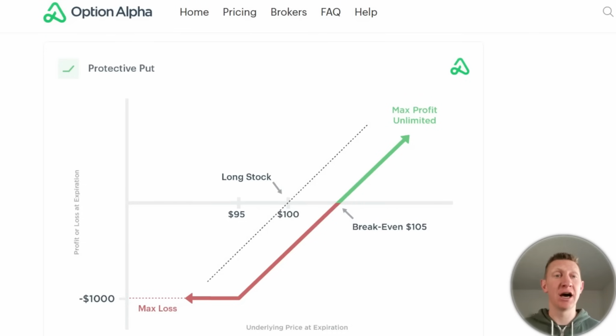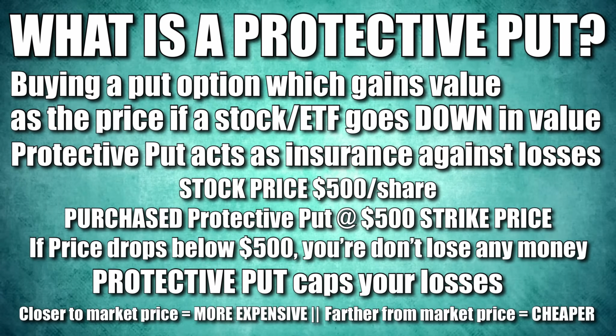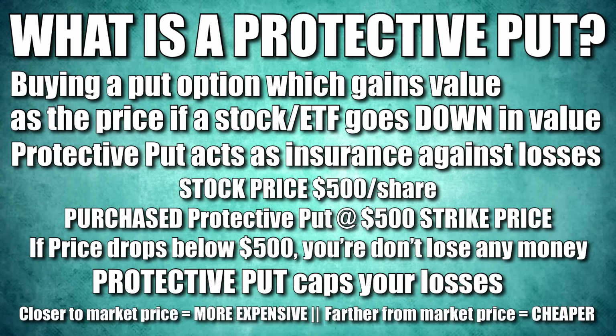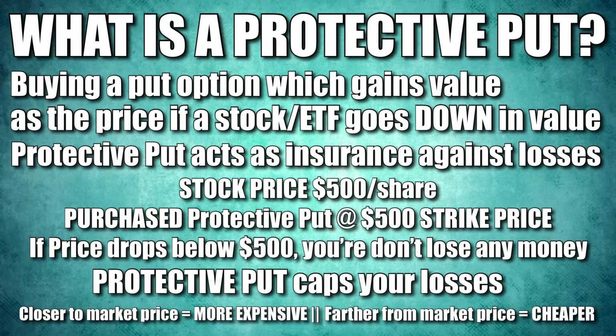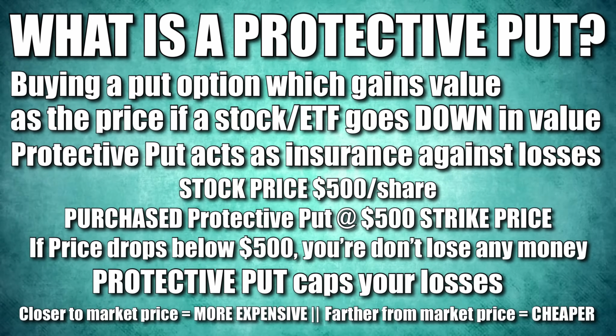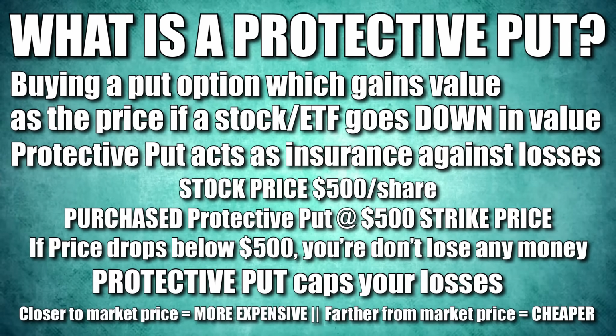Here's a quick diagram on the Option Alpha website for a protective put option. You can see here you own the stock, which means your maximum profit is unlimited, and you also have a max loss dependent on where that strike price is. You could do it right here at the current market price, or you could do it below here, down at this price down here. Essentially, a protective put caps your losses depending on how much risk you want to take on. The higher the strike price for the protective put, the more expensive the option is going to cost. The lower and the further away from the current market price you pick, the less expensive it's going to be.